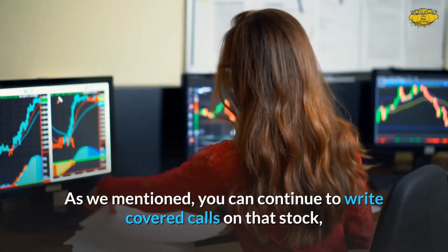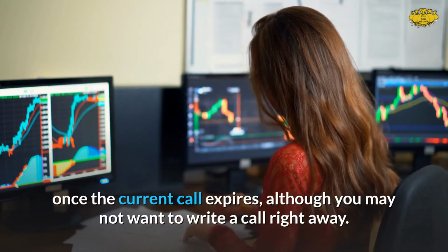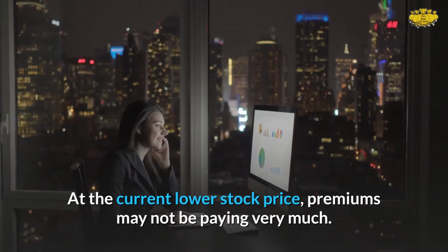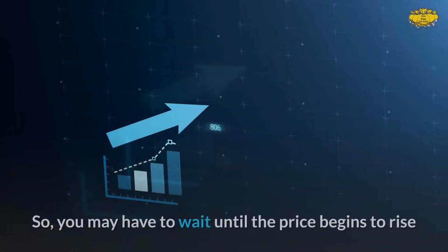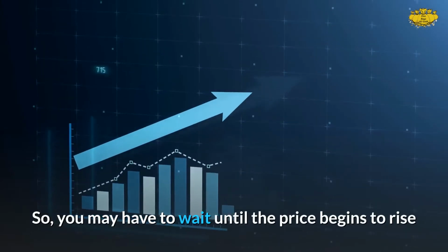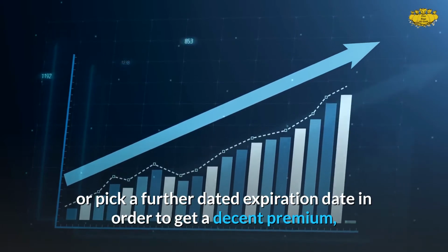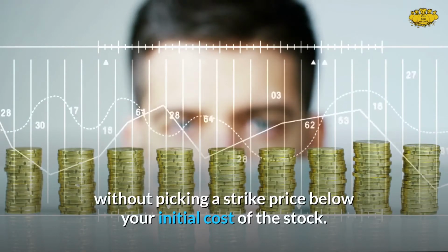As we mentioned, you can continue to write covered calls on that stock, once the current call expires, although you may not want to write a call right away. At the current lower stock price, premiums may not be paying very much. So, you may have to wait until the price begins to rise or pick a further dated expiration date in order to get a decent premium, without picking a strike price below your initial cost of the stock.